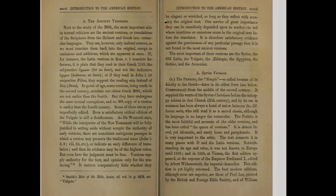So it's not this derivative or this modern language. It's probably gone back to its supposed original. The Peshitta is the most faithful and accurate of the older versions, and has been called the Queen of Versions.